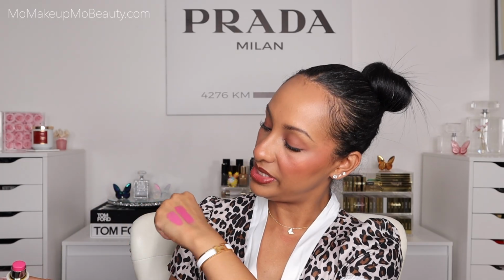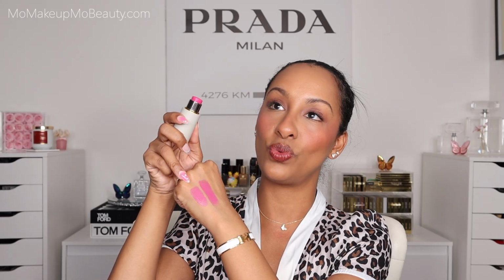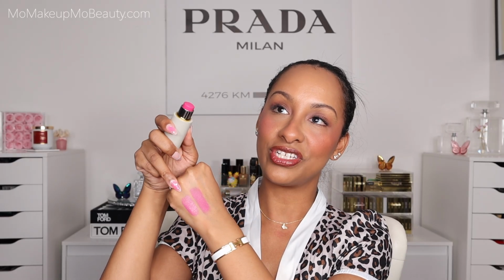Wow, color is quite similar. I feel like the Westman Atelier is probably a little bit more vibrant. And as you can already see, the finish is way more glowy on the Charlotte Tilbury.